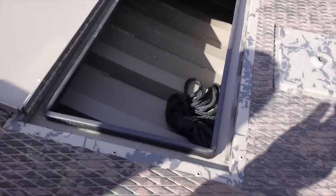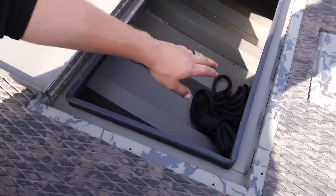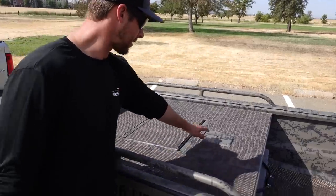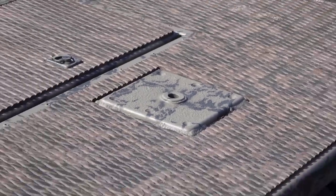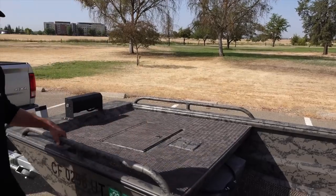Although it's not completely dry storage, it is a good spot to put things you don't want to be stepping on and keep them out of the way. Also standard, they come with this plate welded for a seat if you want to do some fishing out of it. We haven't really had any fishing plans for the boat yet. It's just nice to have if later on we want to add a seat.